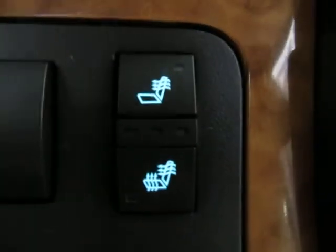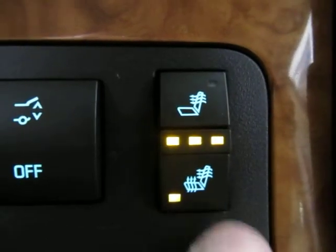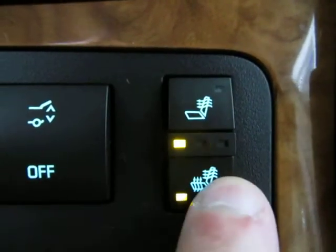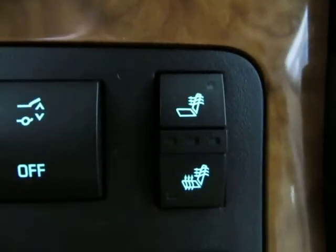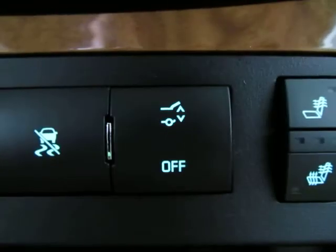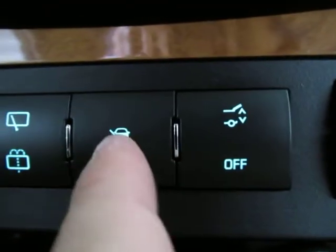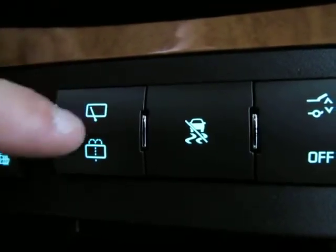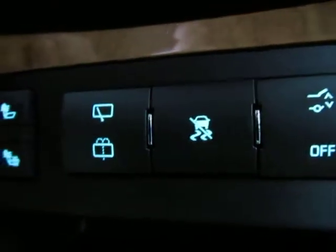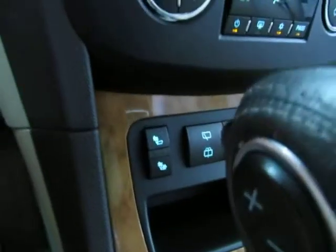Okay, you've also got heated seats on both sides, obviously. The button in the bottom heats the entire seat, and that's high. You press it again for medium, one more time for low, one more time for off. The switch in the top only heats the backrest. Okay, over here you've got the power tailgate switch I was telling you about. This button here is to disable the traction control. And over here is your rear washer and rear wiper. And that's the heated seat on both sides, not just the driver's.